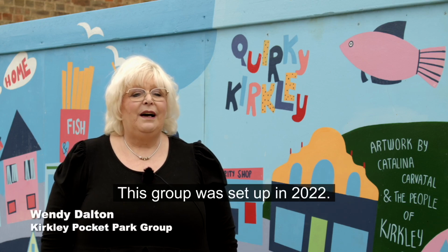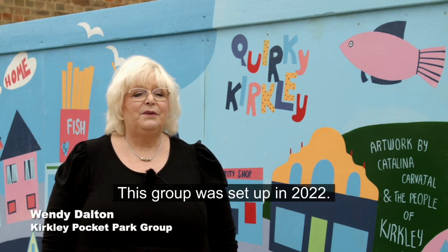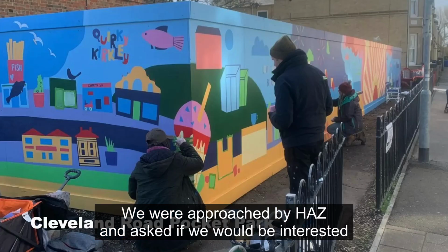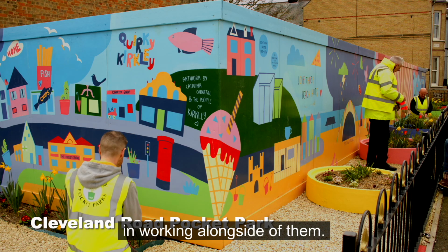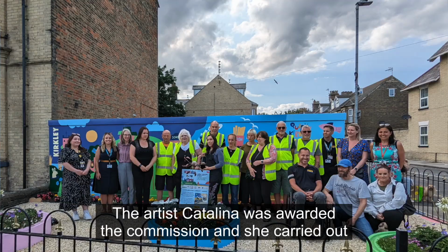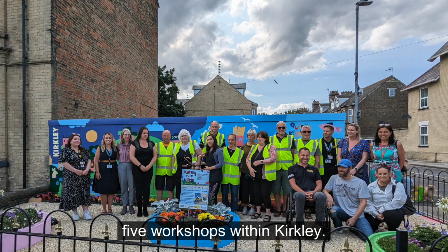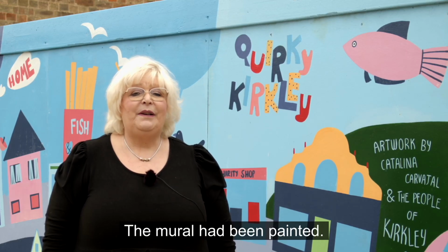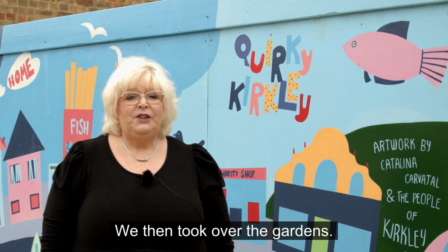This group was set up in 2022. We were approached by HAZ and asked if we would be interested in working alongside them. The artist Catalina was awarded the commission and she carried out 5 workshops within Kirkley. The mural had been painted. We then took over the gardens.